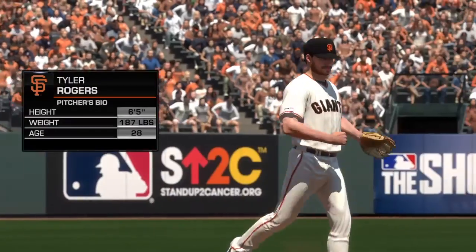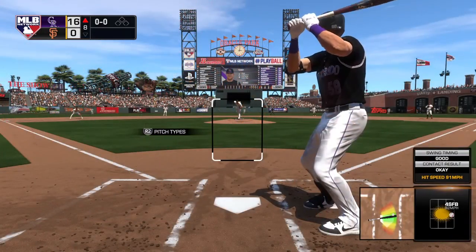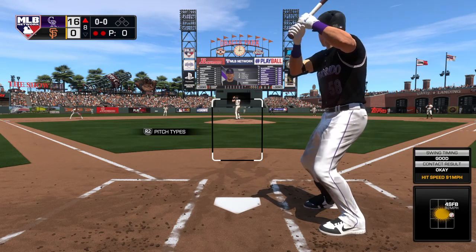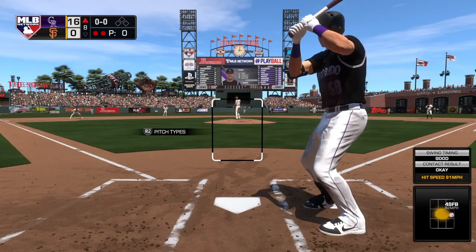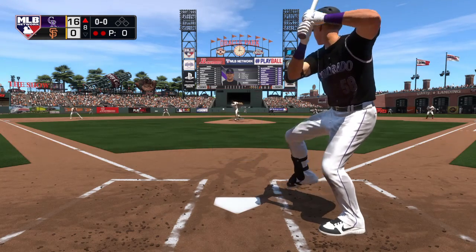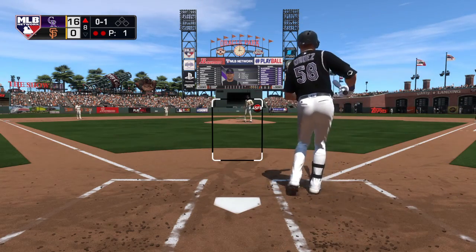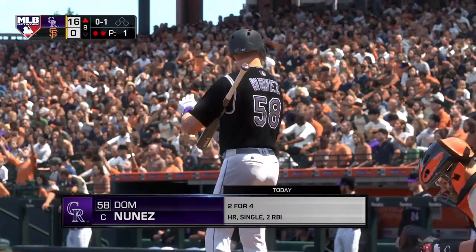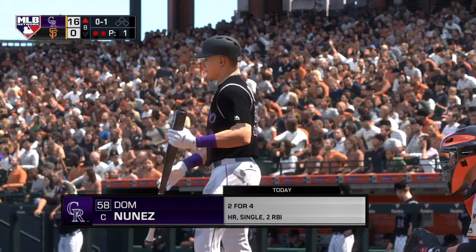Number 71 is on, and he'll take over on the mound in relief. Number 71. Into the box now, number 58. Pulled hard, but it's foul down the first base side. 2 hits in 4 attempts to this point.